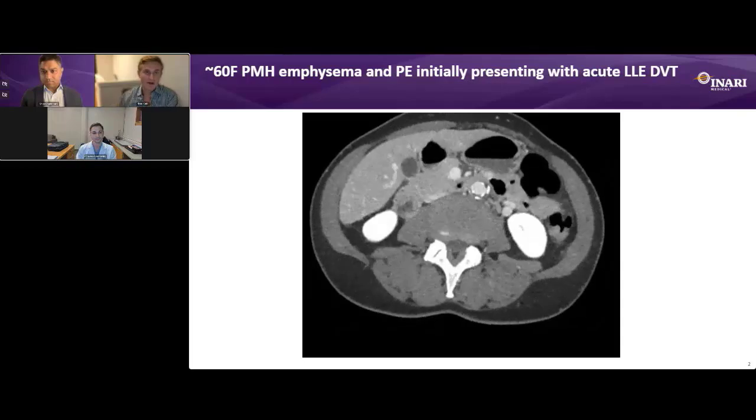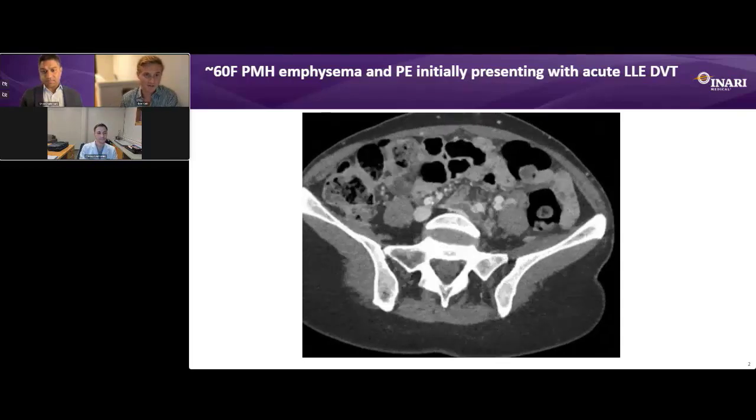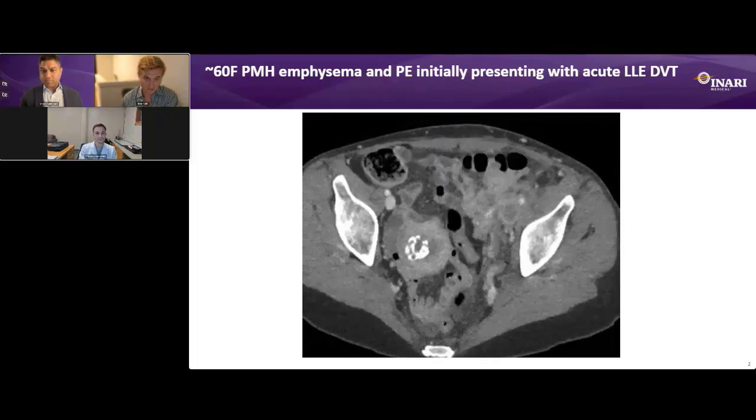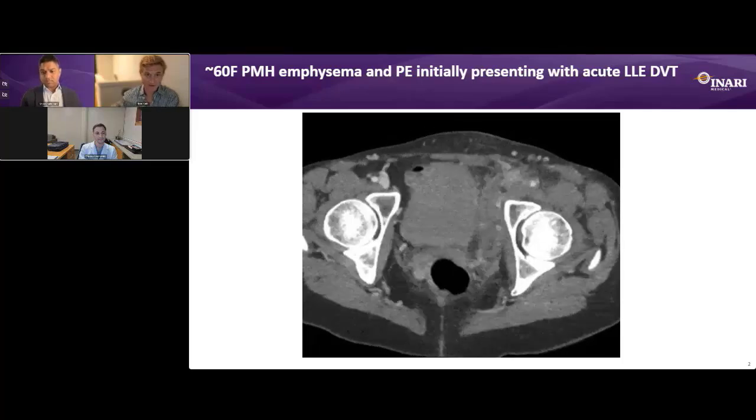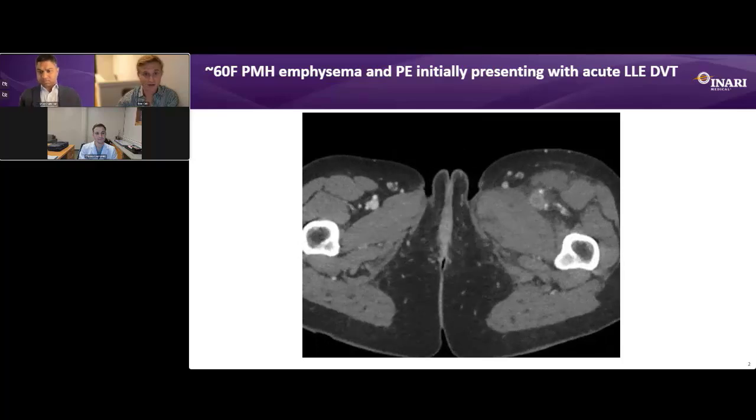Come through, a lot of images here, but as you come down, you can see that there's slight compression of the left common iliac vein, and then you've got central thrombus. You've got acute thrombus going all the way down. I'm not going to belabor the point, but it goes down through most of her thigh.